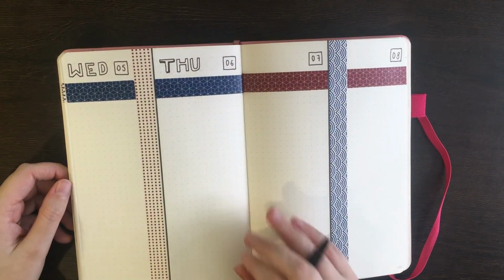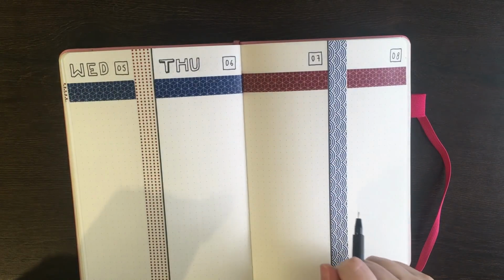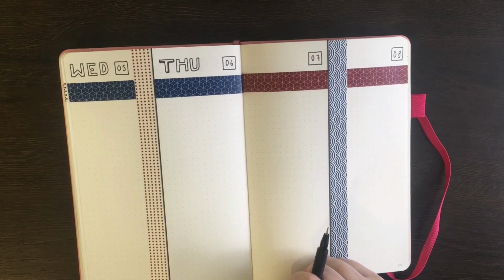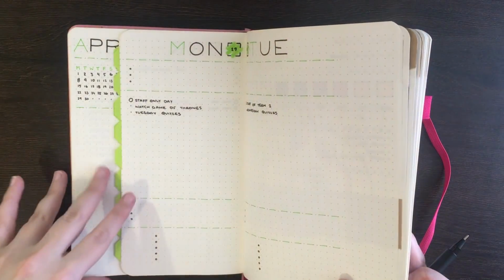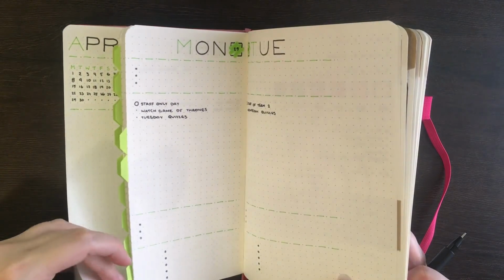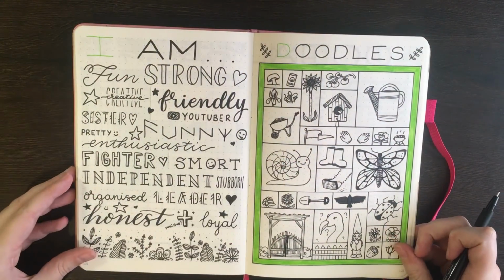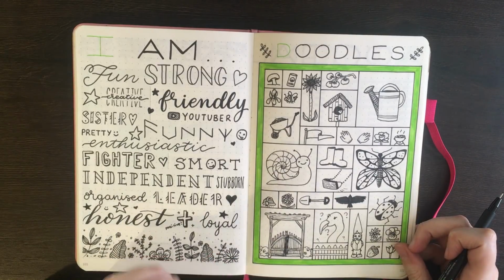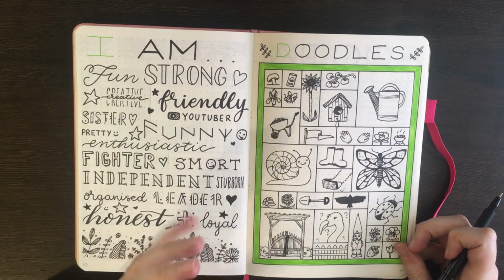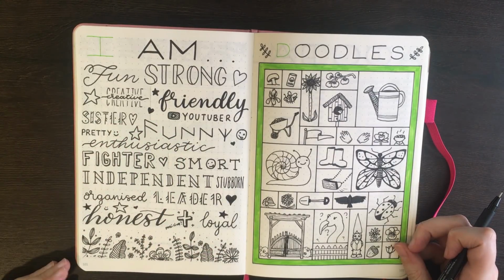My favorite layout, like one page or double page spread, that would probably actually have to be my I Am and Doodle page from April. See if I can find that. So that would probably have to be this spread here. One, because I got to practice my lettering and I love doing that. Two, I got to practice my doodling and I love doing that. But also I think that this one in particular, my I Am page, is going to be just a nice reminder that I am a lot more than I let my inner voice tell me I am.